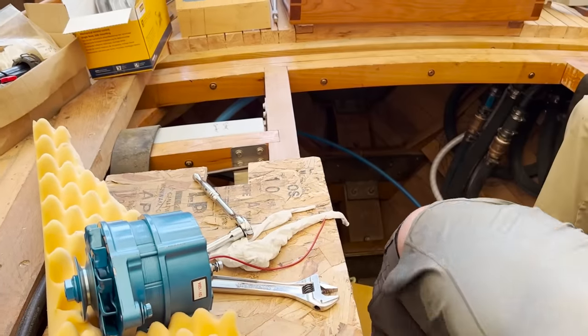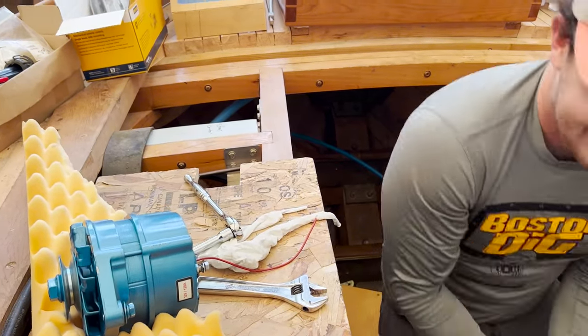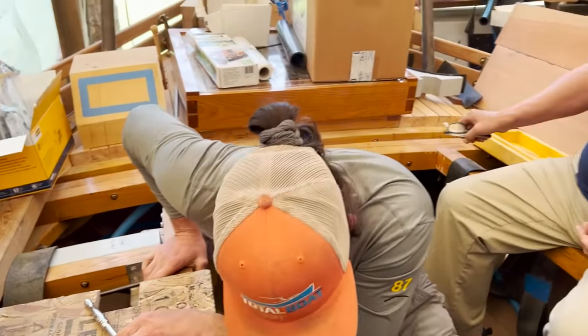How the hell am I going to get a wrench on that? Well, you wanted to learn. You just sounded like Click and Clack.